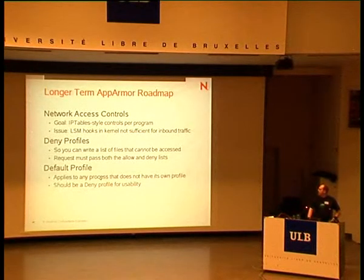Longer term, we want to add network access controls. The goal is to have a syntax similar to iptables so that you can specify all the usual firewall things, but per application. And the issue there, why we've been working on it forever and haven't done it, is that there's kernel semantics issues that make it hard to get it right, especially for inbound packets. Because you have an inbound packet coming in, it's in an interrupt context where the packet was just shoved into the kernel, and it's about to be delivered to a process, but you're not sure which one. So that makes it rather challenging to decide what policy to apply.